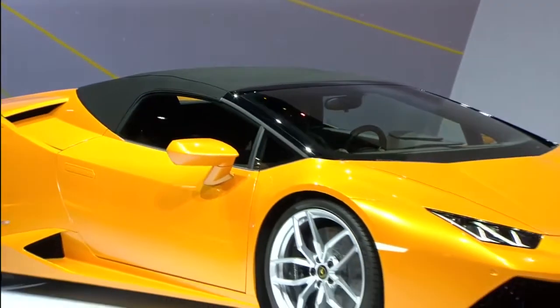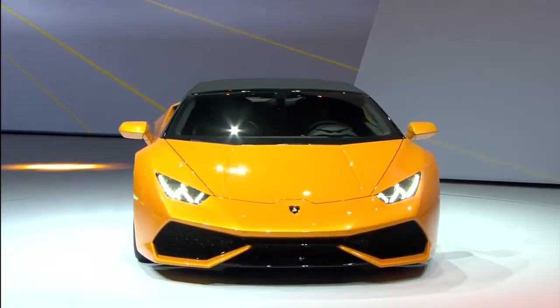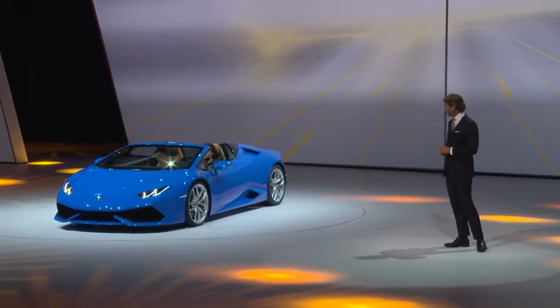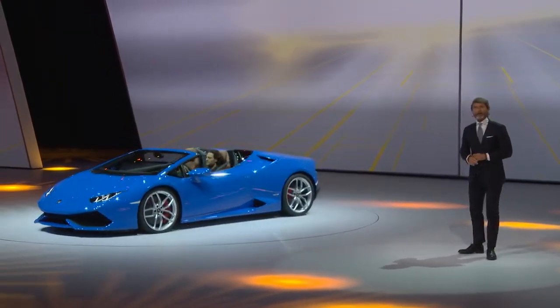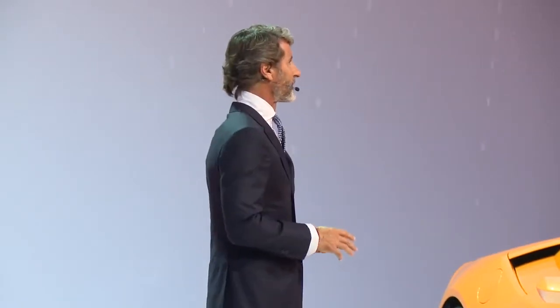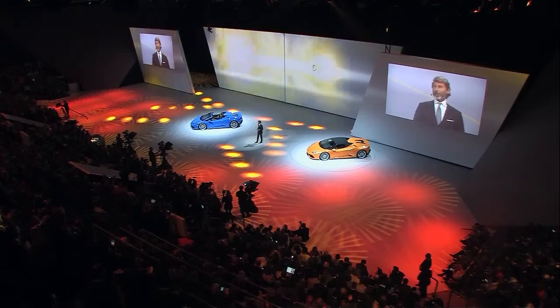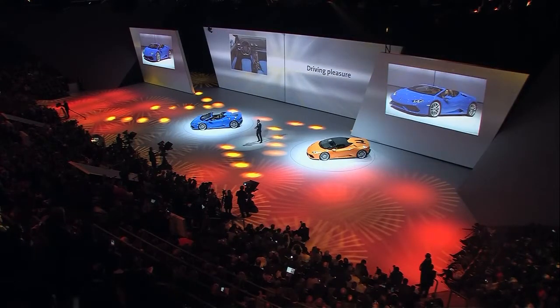The weight distribution is outstanding in this car, as you know. Handling is always one of the most important things for us, and it's just like with a coupe. That is 47% in front, 53% at the rear. And let me give you a couple more figures. These cars have permanent all-wheel drive driven by a 5.2-liter V10 naturally aspirated engine that generates 610 horsepower, and the best way to enjoy the sound of that engine is with the top down.